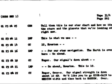Roger. Our signal strength is down about 10 dB. We'd like you to go high gain to medium width and then back to narrow, over. How's that? Stand by.